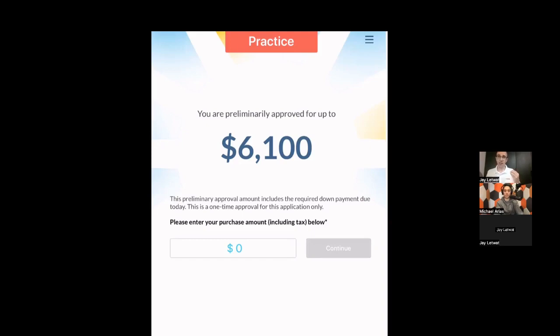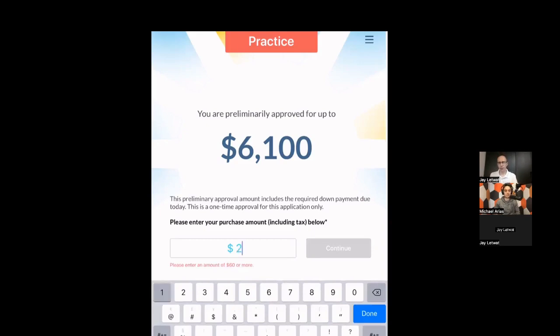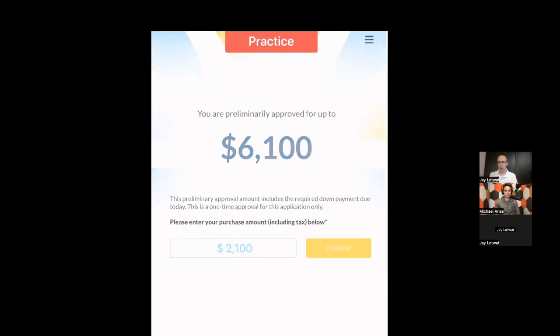And again, it kind of is because of our technology backbone. And the last thing is we approve up to $20,000. So I'll just show you one more screen. So let's say, for instance, your treatment plan is $2,100. So you click 2,100.